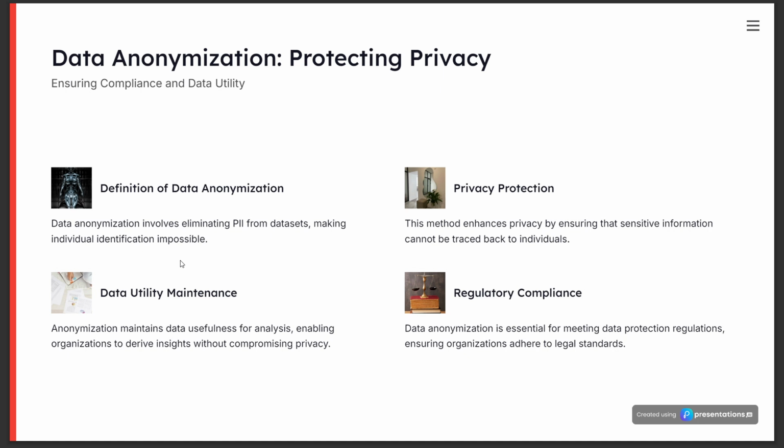So data anonymization is basically a technique through which all this personally identifiable information is removed from the data sets so that the person can't be identified. Anonymization maintains data usefulness for analysis, enabling organizations to derive insights without compromising privacy. Exactly. Once all the PIIs are removed, the data is clean and ready for testing and for production, and it's very important that your data is compliant and protected from any kind of unauthorized access. For this, the PII should be removed.